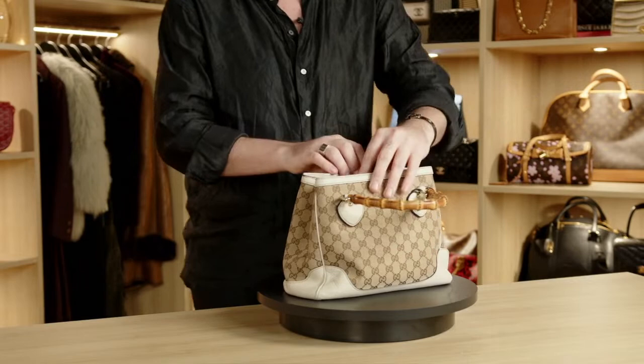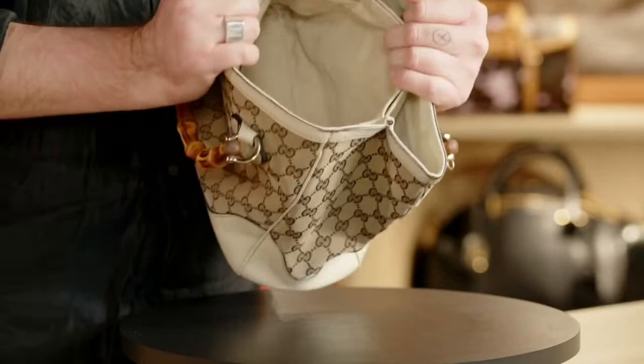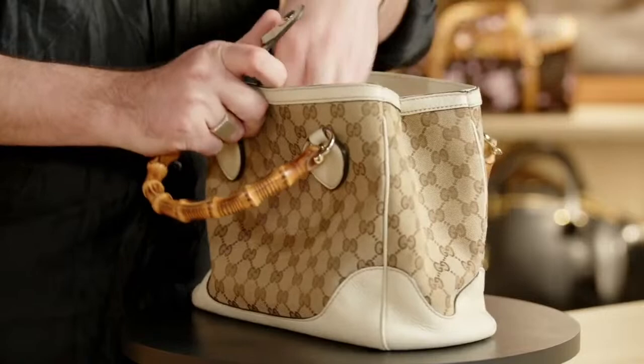Magnetic closure. And look, you have two fabulous interior pockets here. One side for your personal life, one side for your distressed personal life. Happy personal life, distressed, because we're at the Chateau stay. And remember, we're not working right now because we're in a scandal. Two slip pockets here. I love that zip pocket. And look, you even get a shoulder strap. This bag is just perfect.